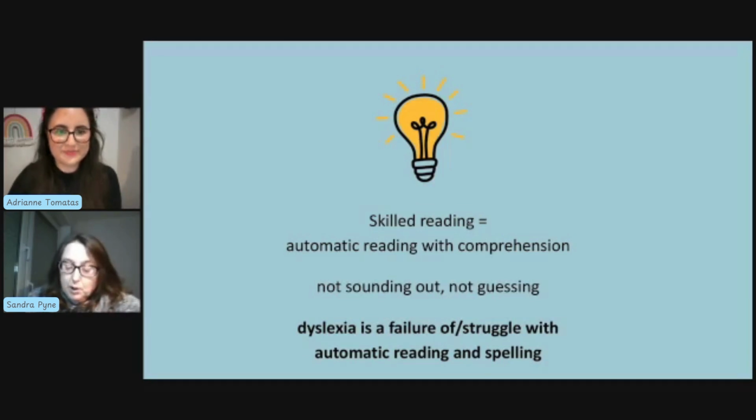And I think one of your questions that came in was, what is dyslexia? I would say dyslexia is a failure of, or a struggle with, automatic reading and spelling. It's like being stuck in learner driver mode. When you first start to learn to drive and you think, how am I ever going to manage to control this car and figure out what's going on around me? Figuring out what's going on around me is the reading comprehension. And if you're still stuck thinking, what gear do I need to be in? Where do my feet need to be? Then that's the unskilled reading, and you're not going to have any comprehension going on. You won't have the bandwidth to look around and understand the bigger picture.